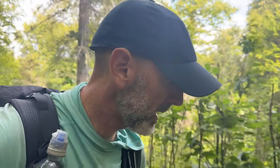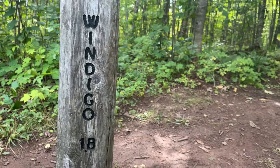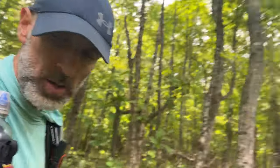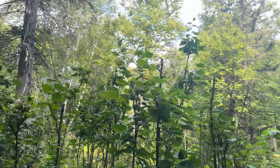I have a decision to make. I've come to an intersection here where it is 1.8 miles to Windigo, which is where my ferry will pick me up and boat me back to my car tomorrow around noon. Easy route. Or I can go on the Huginnin Cove Loop, which is 3.3 miles up. So 1.8 and I'm done, or 3.3 to camp, and then another 3.5 tomorrow.